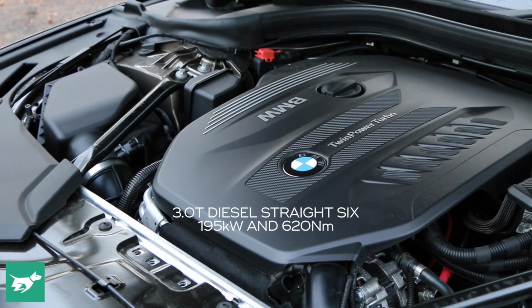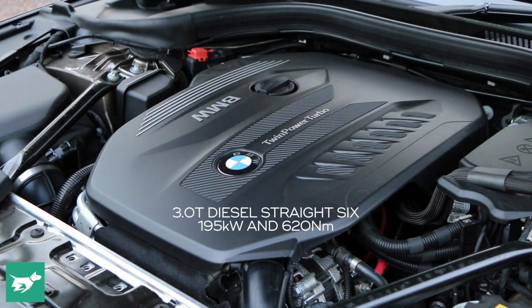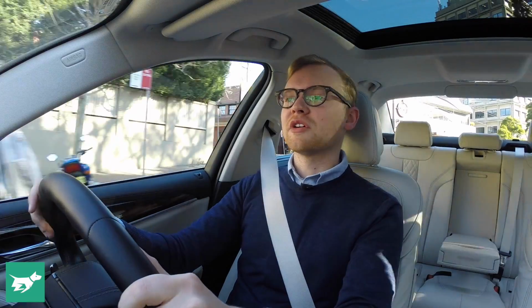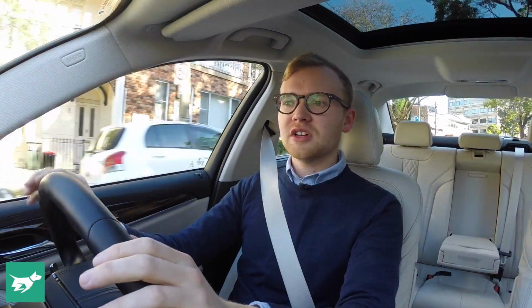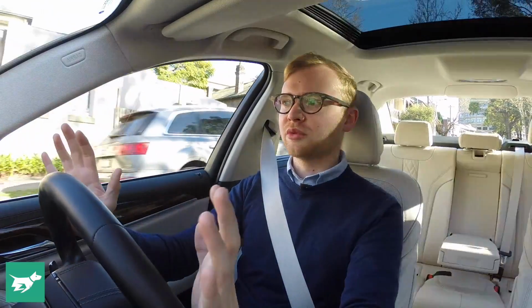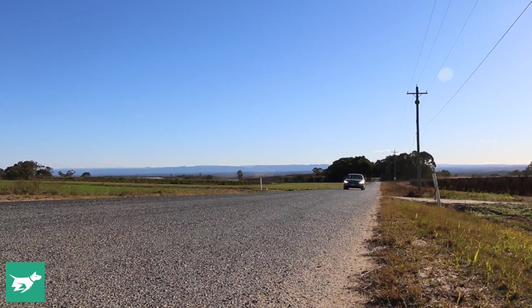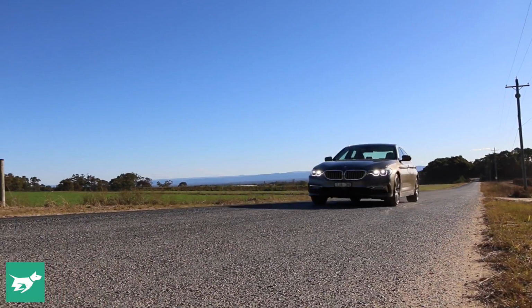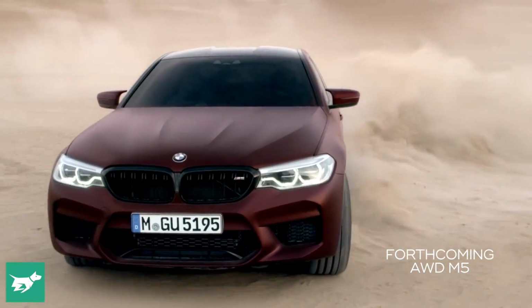Well, the 530D is the 6-cylinder diesel of the range. It has 195 kilowatts of power, and of course the more impressive number is the 620 newton meters of torque, and that's available from pretty low, about 2000 RPM. And it's in fact so much torque that it will easily overwhelm the rear wheels from a standing start. And because the new M5 is going to have even more torque, it's clear to see why that car really did require all-wheel drive at this point.